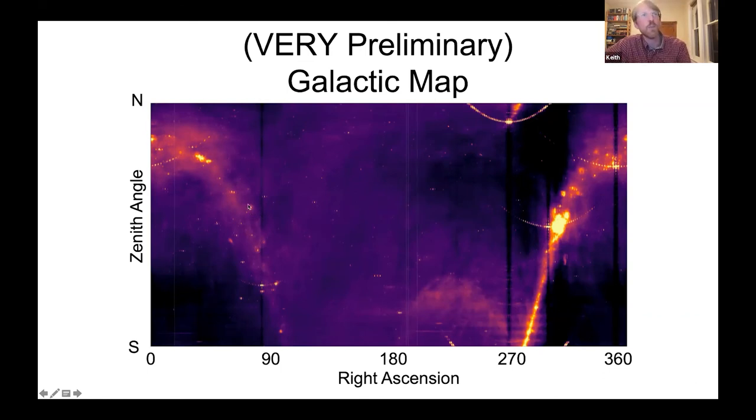You can see supernova remnants, these sort of bubbles, all of these hot regions. There are a million things to see in this map. And this is sort of what fell out quickly from the telescope.